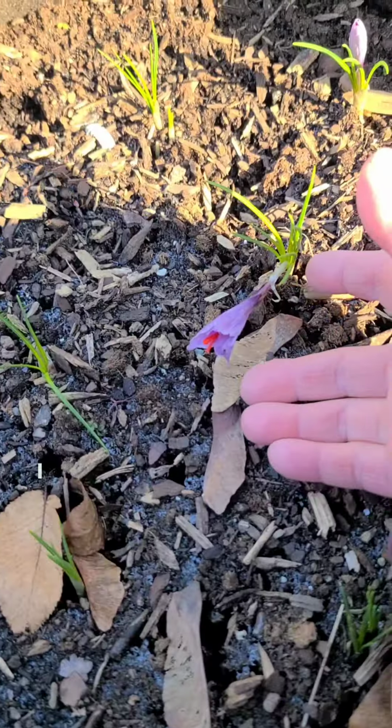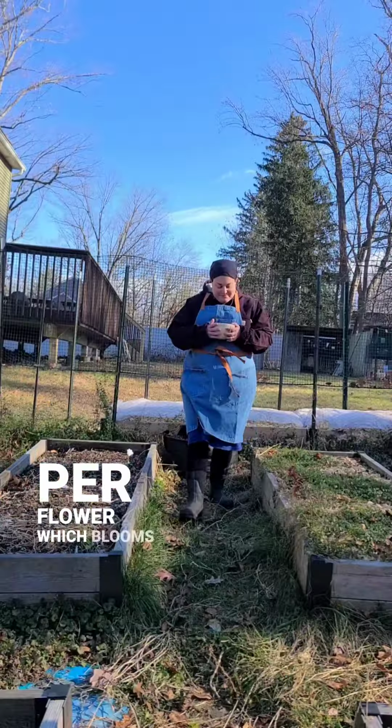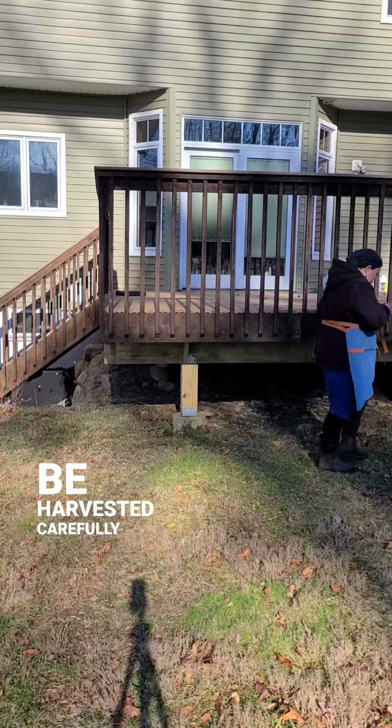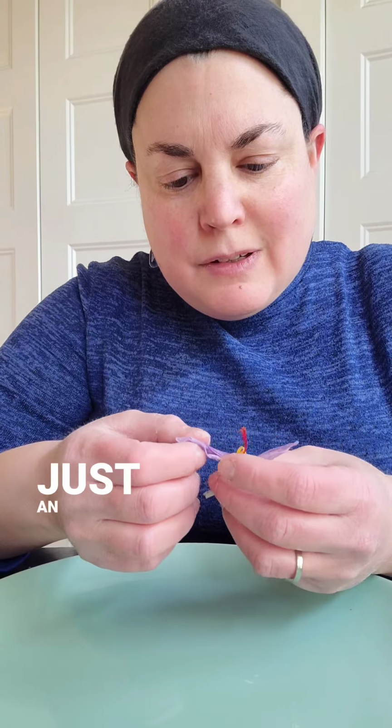Saffron is the world's most expensive spice for a reason. Only 3 stigmas or threads grow per flower, which blooms just once a year in early winter. Each must be harvested carefully by hand and dried. It takes approximately 14,000 saffron stigmas to make up just 1 ounce of saffron.